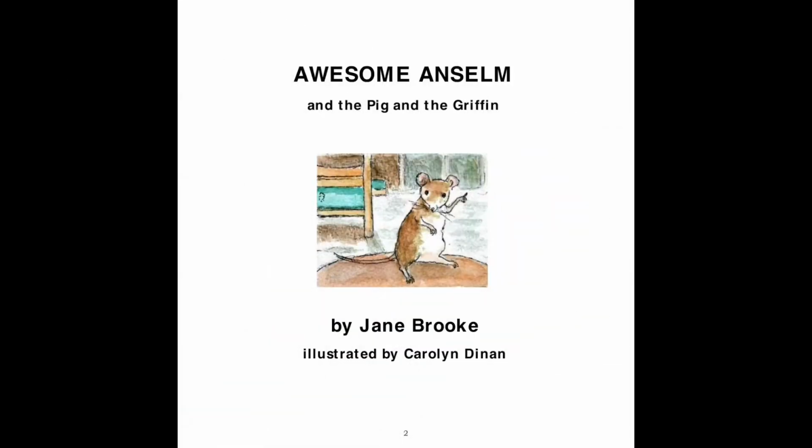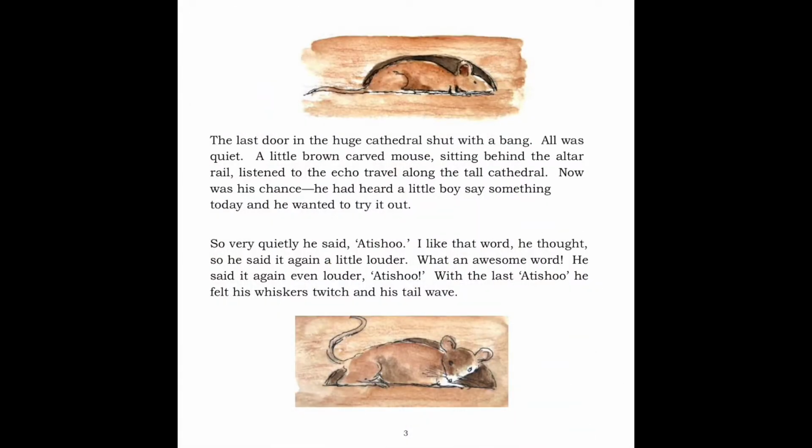Awesome Anselm, the Pig and the Griffin. The last door in the huge cathedral shut with a bang. All was quiet. The little brown carved mouse sitting behind the altar rail listened to the echo travel along the tall cathedral. Now was his chance. He'd heard a little boy say something today and he wanted to try it out. So very quietly he said, "A tissue." I like that word, he thought.